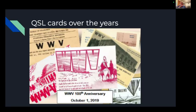QSLs are what we don't see here. This is the latest version of that card, but there is a newer one that you may be aware of.